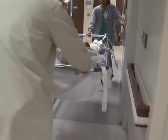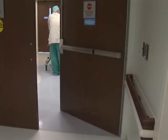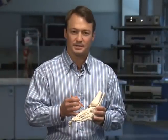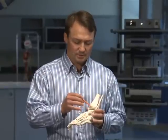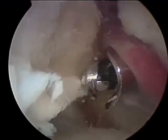Most of the time we can address a lot of the problems inside the ankle arthroscopically through small poke holes in the skin. If we recommend arthroscopy, most likely we're going to be addressing specific problems inside the ankle. Through the poke holes in the front of the joint and in the back of the joint, we'll go into the ankle joint. We'll be able to identify and remove any significant spurring across the front of the ankle.